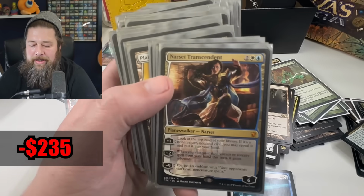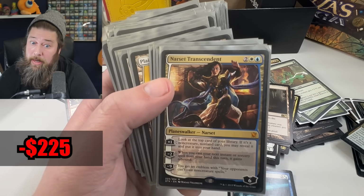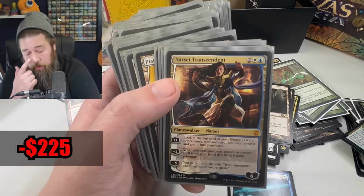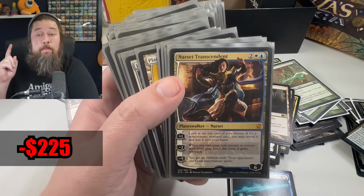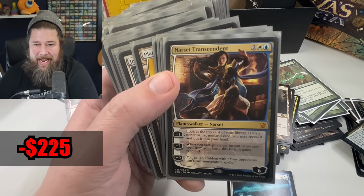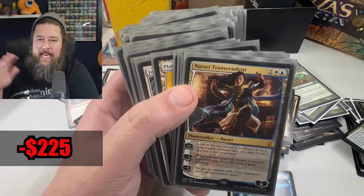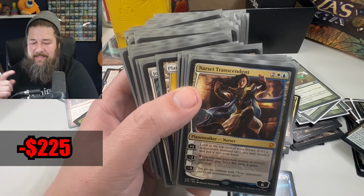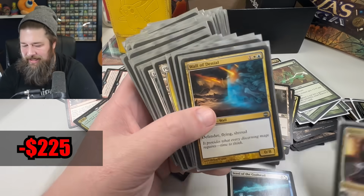Ooh. Oh, Narset Transcendent. So if you weren't around for Narset, when it was first previewed, people said this card was the next Jace the Mind Sculptor. People said it was better than Jace the Mind Sculptor. Like, move over Jace. Narset's the card now. It was like a $60 card during pre-sales. We used to do a finance section on the MTG Goldfish podcast about the cards that gained or lost the most during the week. For the next 6 months, every week, Narset was one of the biggest losers. And now it's essentially a bulk card.